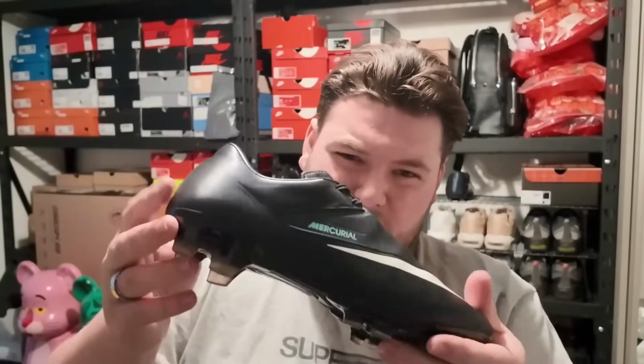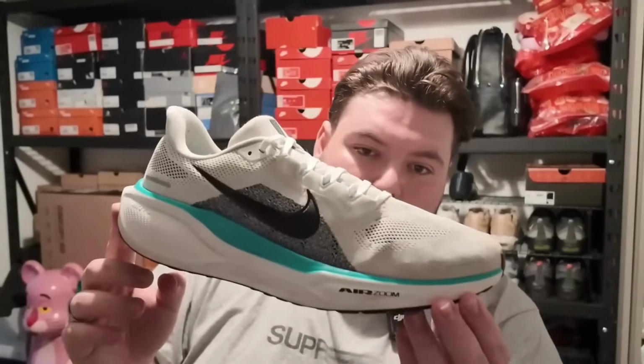These arrived when I got back from the post office. I've already cleaned and prepped them. These, not this specific colorway, but this was the first football boot that I ever had when I was like 6 or 7 years old. But I've already cleaned, prepped and listed these. I also have now listed the Pegasus and listed these black Air Forces. So that's another 3 listings done.